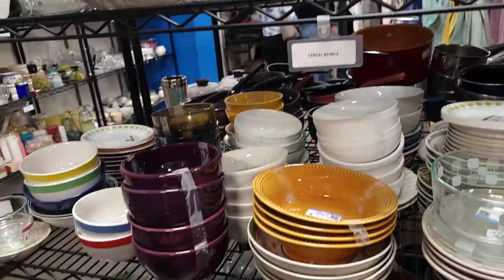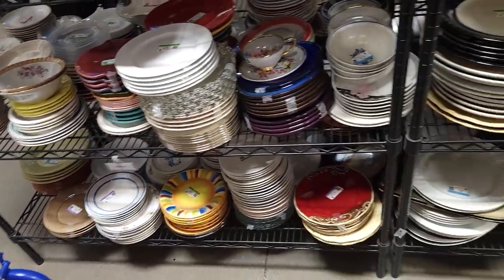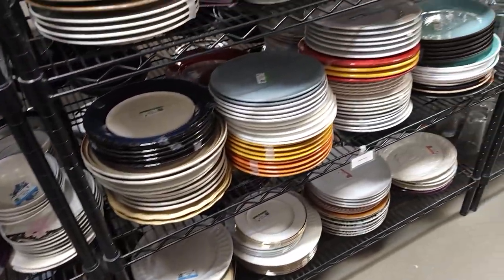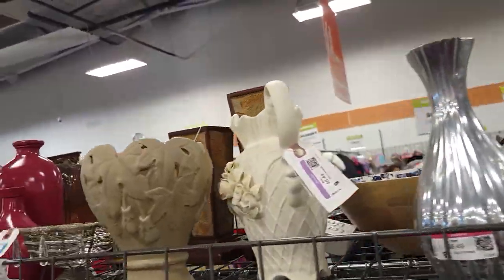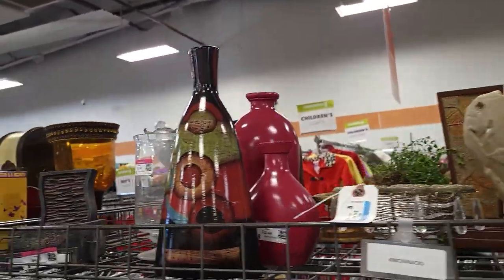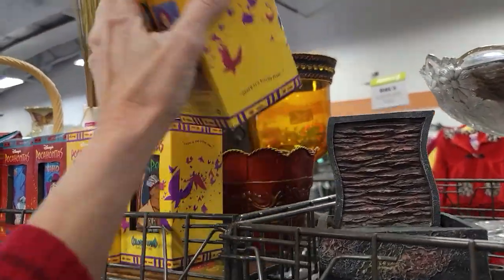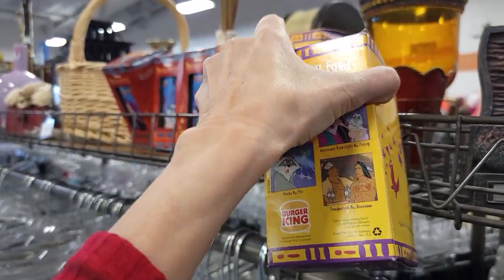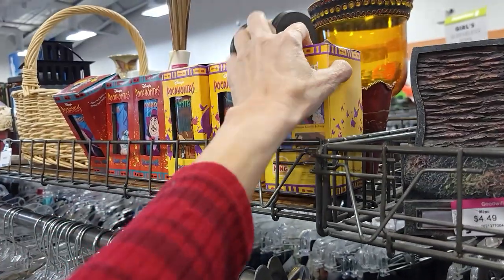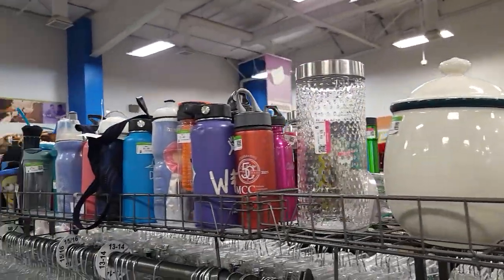All right, bowls, but nothing exciting. Okay, let's see if we can find any more cool decorative goodies up here. Oh, I remember when these were kind of a thing to be finding. Were these put out by Burger King? I knew it was one of those. Put those out. All right, see if we can find anything else.